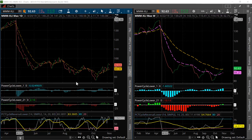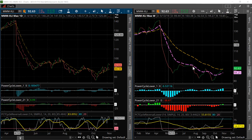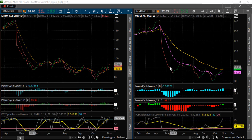You can see the daily is already kind of turned over with momentum. So this is one to watch and it could start trending. You can see where it came off earlier in the year in April, it was $135.53 per share over XLI and then cratered all the way down. So you could do this one share by one share, 10 shares by 10, or 100 by 100. So that's one. One other one that looks kind of interesting is CRM.